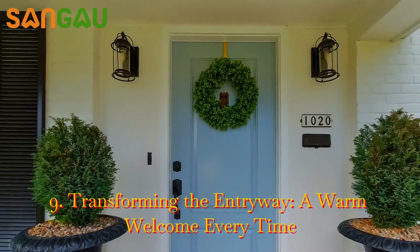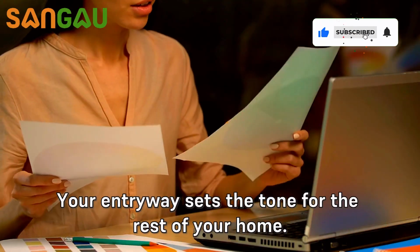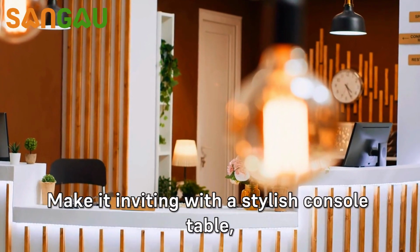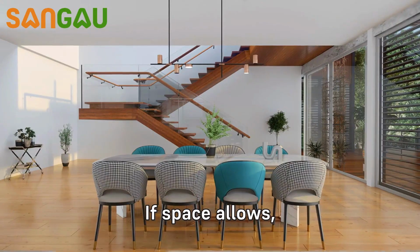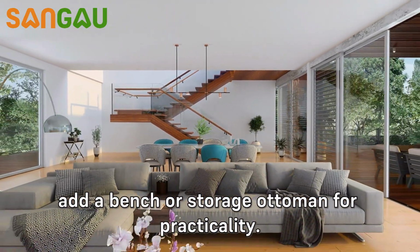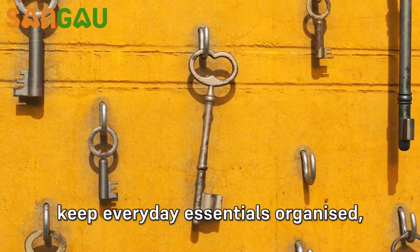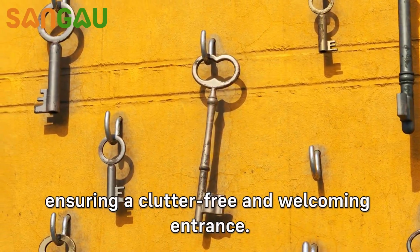9. Transforming the entryway. A warm welcome every time. Your entryway sets the tone for the rest of your home. Make it inviting with a stylish console table, a statement mirror, and a decorative rug. If space allows, add a bench or storage ottoman for practicality. Wall-mounted hooks or a compact coat rack keep everyday essentials organized, ensuring a clutter-free and welcoming entrance.